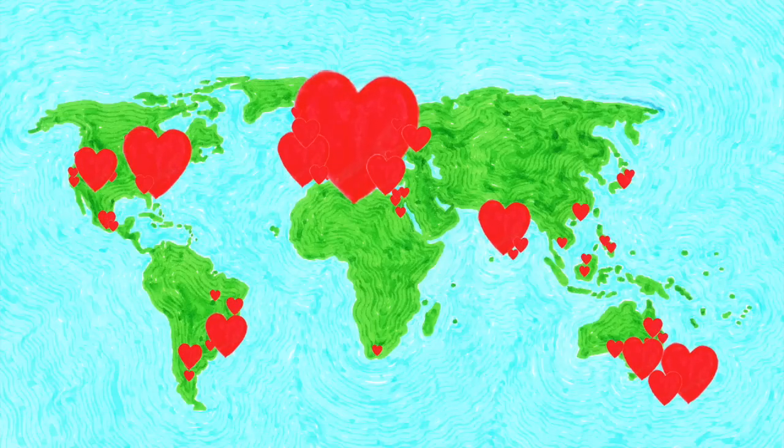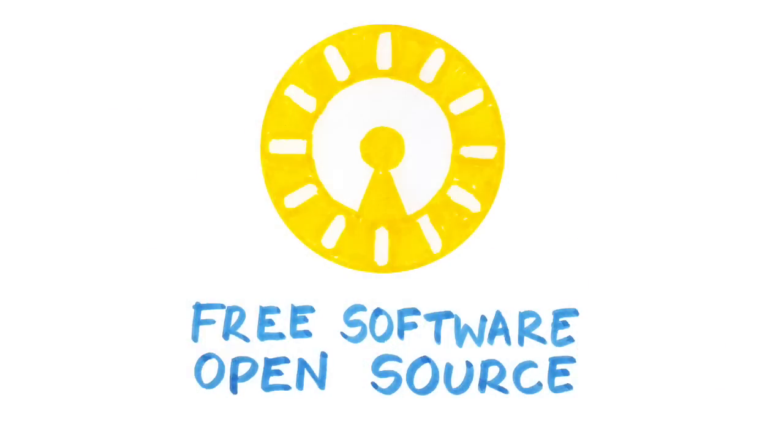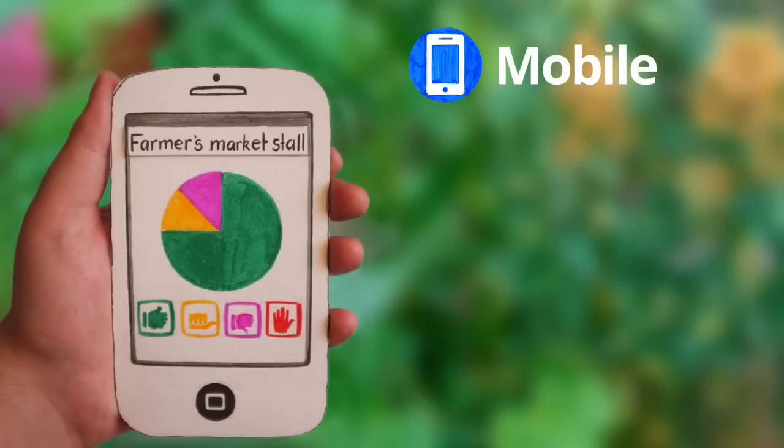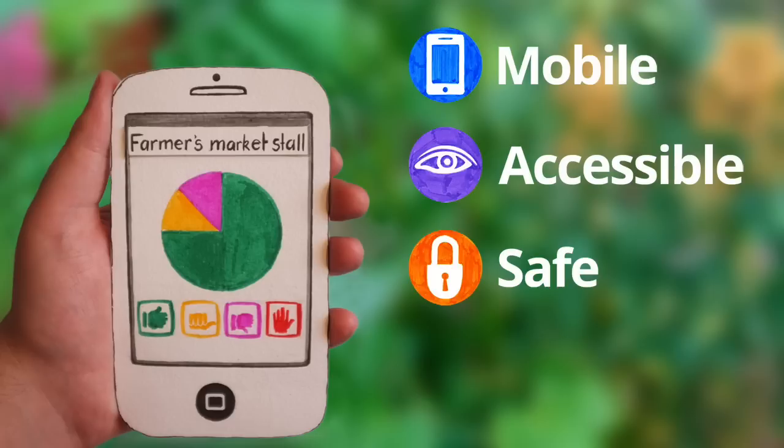Imagine using Loomio in your workplace and in your community. Loomio is, and will always be, free software and open source. It's mobile, so it will work on your phone and across all kinds of devices. It's accessible to people of all abilities. It's safe, meaning you can take control of your own data.